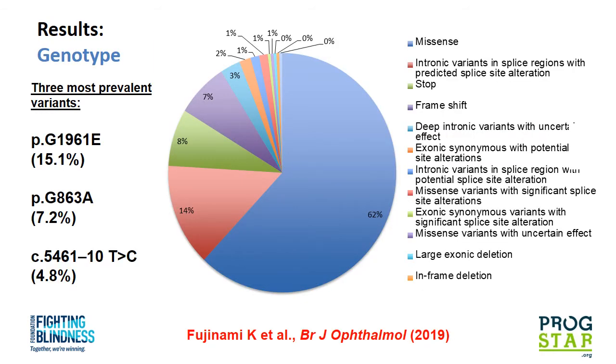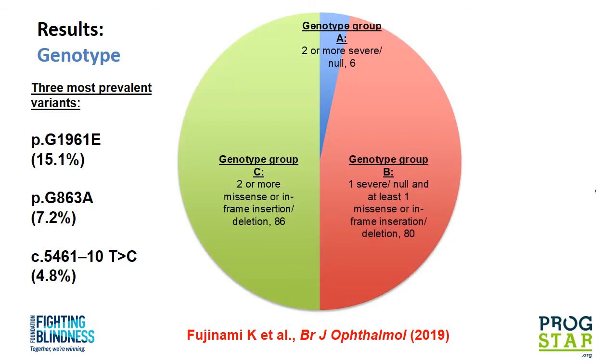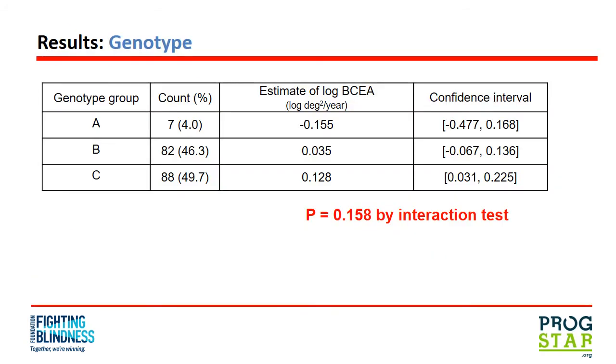We previously categorized all patients in ProgStar into one of 3 genotype groups based on the number of severe variant mutations, for example stop, frameshift, and intronic variants that result in significant splice site alterations, and the number of missense or in-frame insertions or deletions. The progression of fixation stability in the 3 groups was not statistically significantly different.